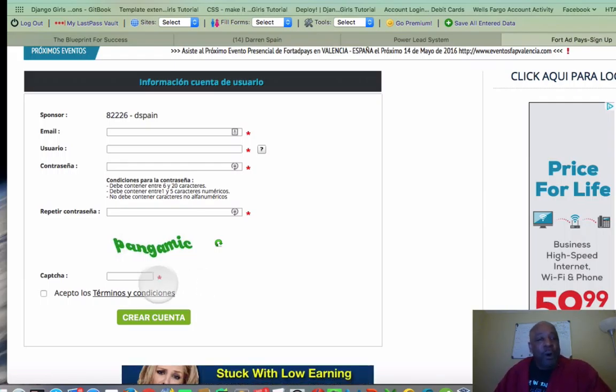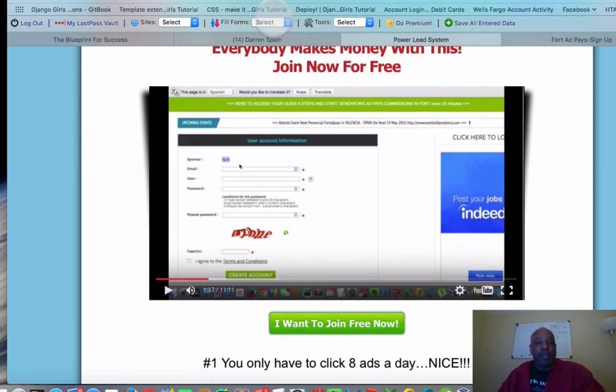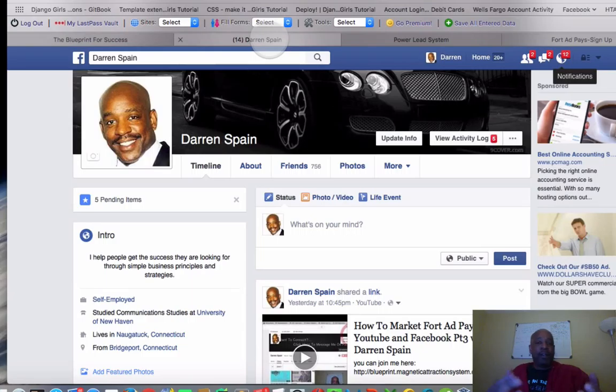So everything is all set up in here, and that's what I like about Power Lead System, and that's what I like about funnel systems. It's very simple. I use Power Lead System, but you can do this with anything. If you can build a web page, you can do it. There's a million other funnel systems out there. Choose one, put it together, and then you can have your system doing the telling and selling for you 24 hours a day, like mine.